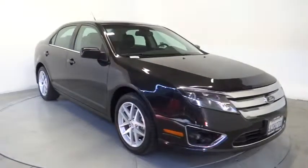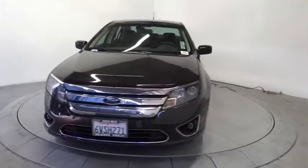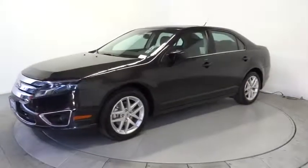2012 Fusion. You can have both impressive power and great economy in a Fusion, and is priced below $25,000. This vehicle has less than 25,000 miles.